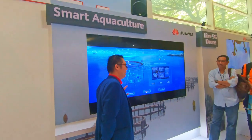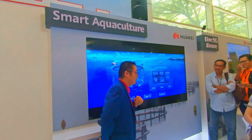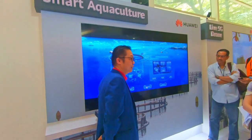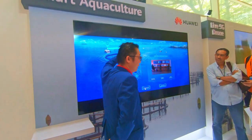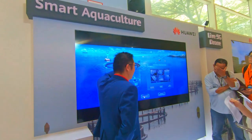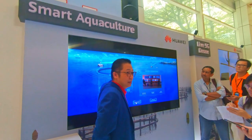So this case is about salmon fish farm digitization. In Norway, salmon exports contribute about 50% of the world's salmon supply. But in the background, before that, we have to understand the pain points for the fish farm. First of all, they have a manpower issue, because getting people to go to the middle of the sea to work is very difficult. Secondly, it is very difficult to get skilled workers to do this.